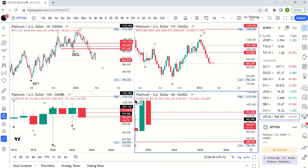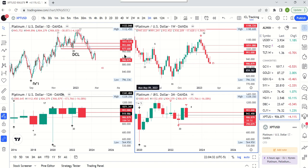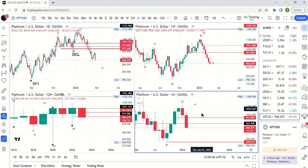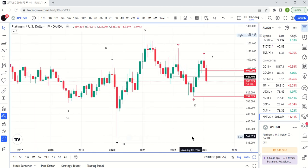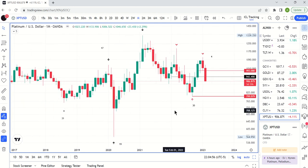And to be clear, we're already violating the monthly swing low that potentially sets the bottom, right? So you can see this candle here. That high is at 943, and we're obviously below 943. I mean, appreciably below it. And we'll see if we close below it too for the February candle. That's a big signal. These are the warning signs.